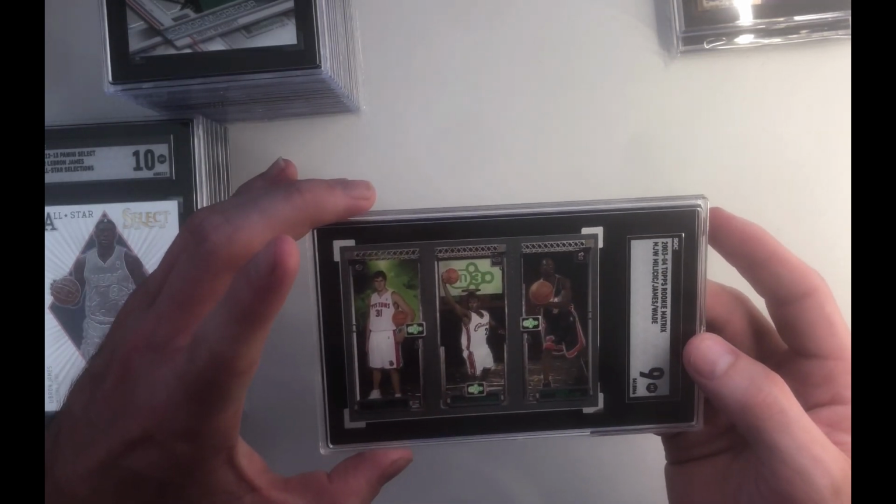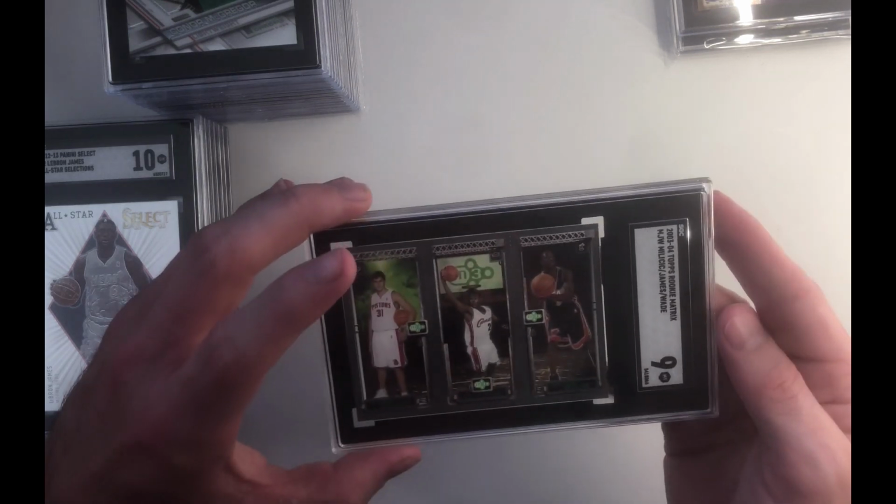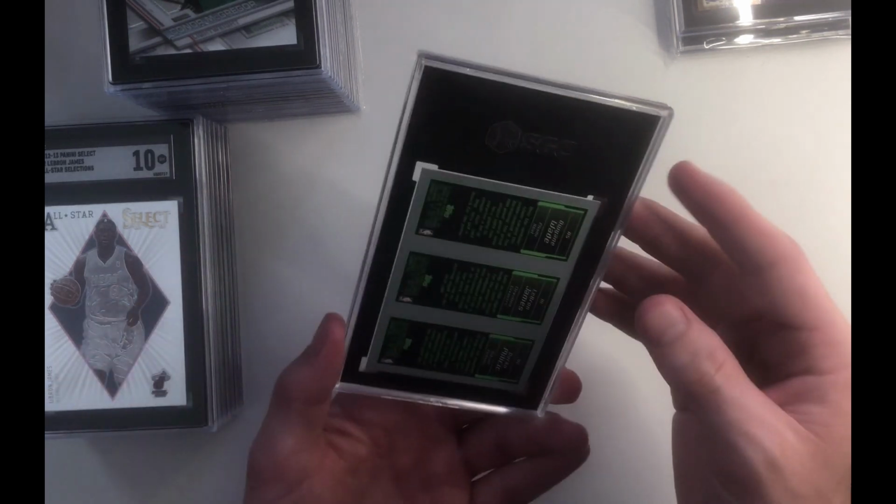Centering is okay, but again, these are very, very hard grades. So overall, pretty happy with that. That'll probably do pretty good.